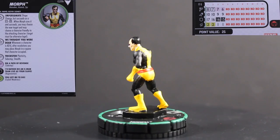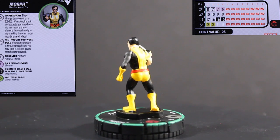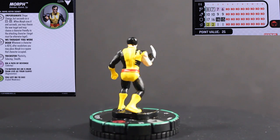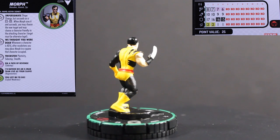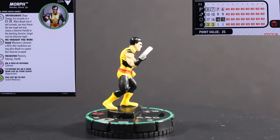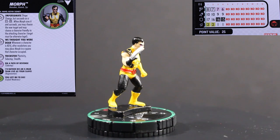Morph is number 29B in the set. He has the Marauders, Assassin, and Spy keywords. He has two traits and a special on his movement. His first trait is Shape Change, but succeeds on a 4-6. When Morph uses it and succeeds, you may choose the new target and may choose a character friendly to the attacking character. Target must be otherwise legal. I love things that make it so that your opponent can attack themselves, so that's pretty cool.